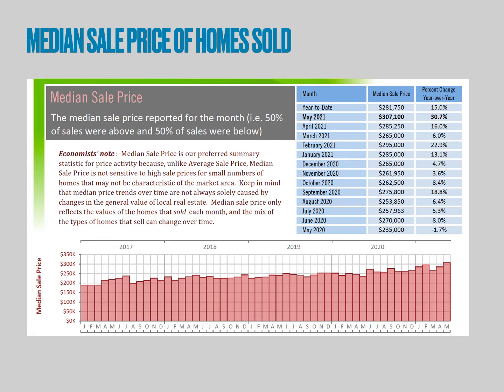Median sale price of Gainesville homes sold in May was $307,100, a nearly 31% increase in median sale price from May 2020. Year to date, median sale price of Gainesville homes is 15% higher than 2020.